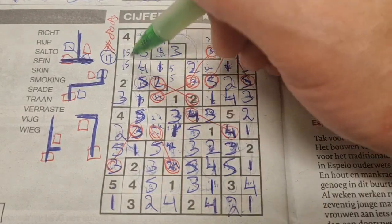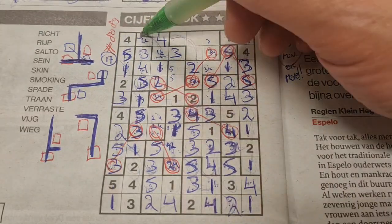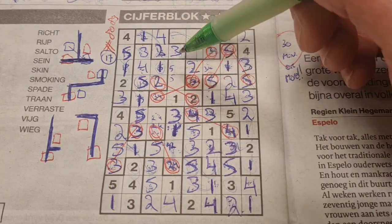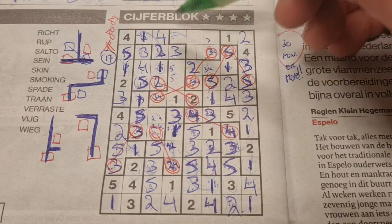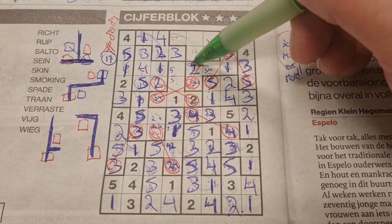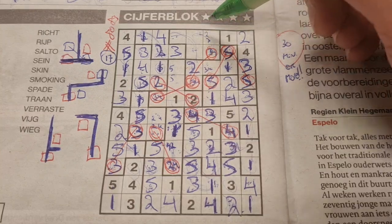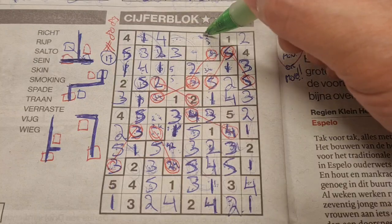1 and a 5, we have a 5 now, so no 5 there. 5 should be here, and a 1 goes there. 1 and a 2, we have a 1 now, so no 1 there. 1 should be here, and a 2 goes there. Okay, and now 3, 4, 5. I need 3, 4, 5. This box can be 2. That box can be 2. Oh, wait. So 2 should be there. These two boxes can be 2. And that box can be 2. So the 2 could be here, could be there.